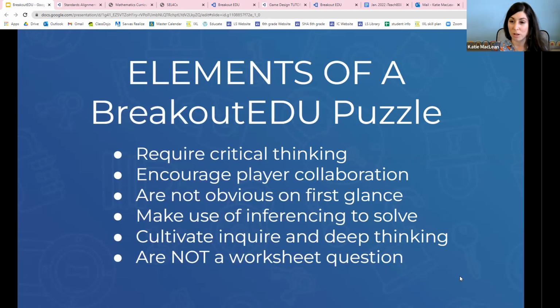If they're the digital Breakout EDUs, they are normally preset. With a subscription, you can change and edit the breakouts. A lot of the puzzles are not obvious at first glance. Students really have to observe and look for the clues. And once they find them, it's like a light bulb clicks. They're like, oh. Every once in a while, I do have to give hints.